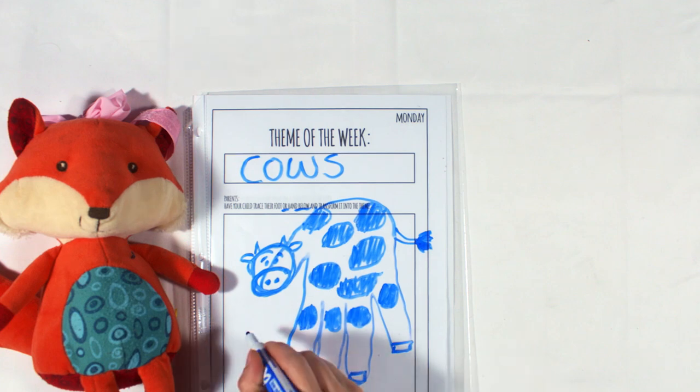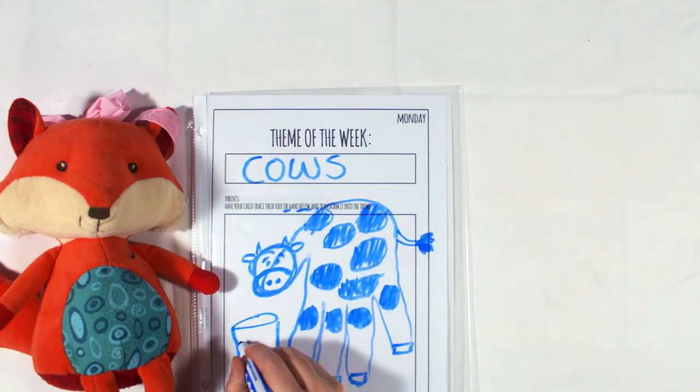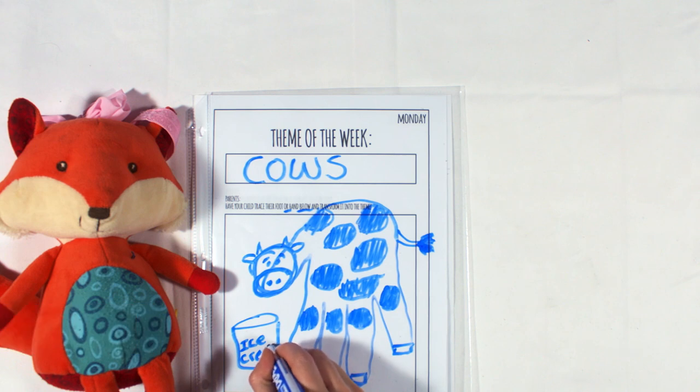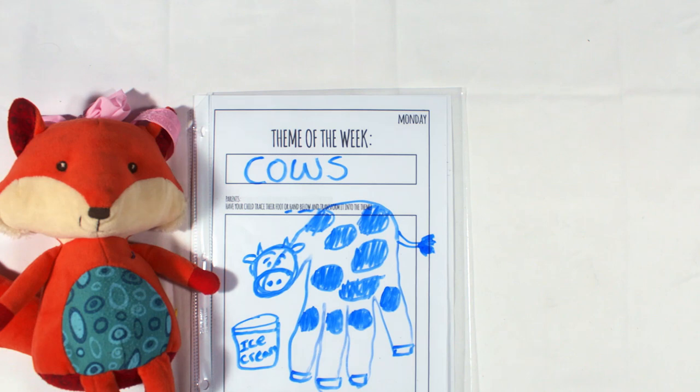Maybe by the cow, we could draw our favorite ice cream. Ice cream starts with I, so I'm gonna write ice cream. So if it was Roxy's, Roxy would color hers in pink. And if I was going to do it, I would probably color in mine white and then put little spots for the cookie dough. So that is my cow, and you guys can make one too.